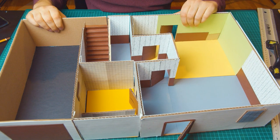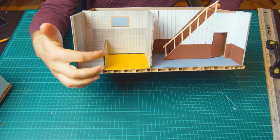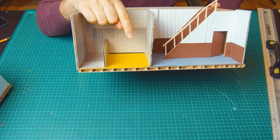Okay, guys, first of all, we do the bathroom. Over here, we already have a bathtub. We need to make a toilet and a sink.